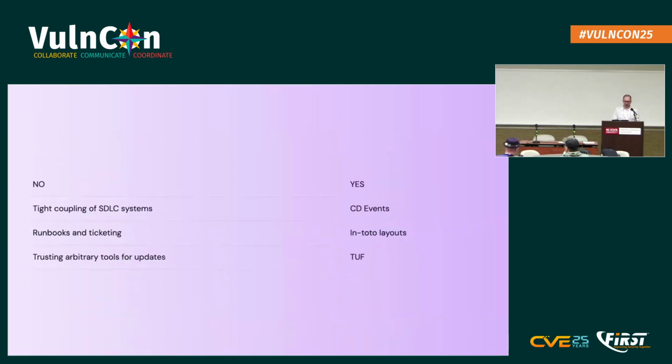And the same thing here: don't just tightly couple your systems. You can use event-based systems to understand what changes are happening inside of your ecosystem. What else? We also have runbooks and ticketing, but maybe you should use stuff like in-toto layouts, which are a description of what actions are allowed to happen in your supply chain.